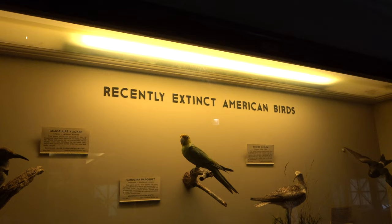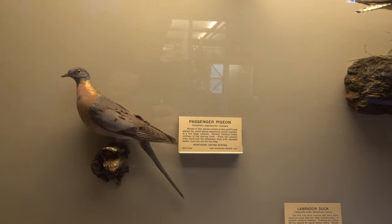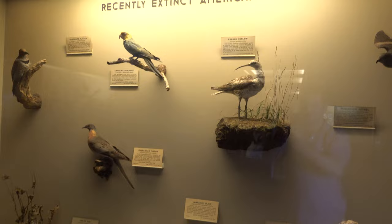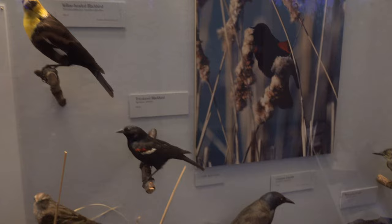Here's a display of recently extinct American birds, and I never knew this. The passenger pigeon is extinct. I had no idea. They existed in hordes as late as 1878, but they're no longer here. These were also displayed in the 1893 World's Columbian Exposition. That's the Chicago World's Fair. That's how far back these taxidermied birds go. They've been extinct for well over 100 years. Just amazing, the collection that they have here at the Field Museum.